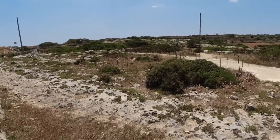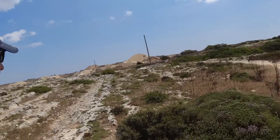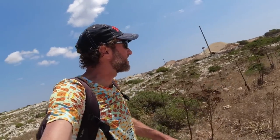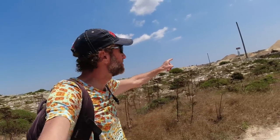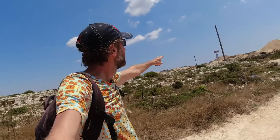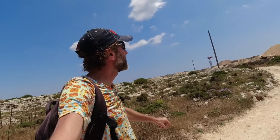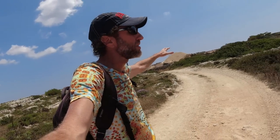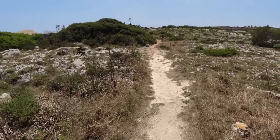But once you see the cart ruts, you're left scratching your head, thinking, what the heck is this? Now, that is the reason why I came back here. Caves. Gar il Kabir. Looks like it might be a bit of a hike. No idea how long. We have the mining operation in the way. And so I'm going to head over there soon.